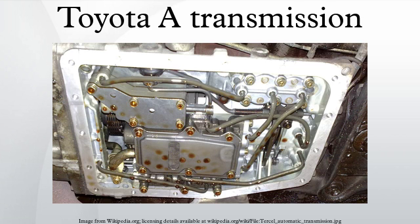FR transmission. AA80E 8-speed automatic transmission. Applications: 2007 to present Lexus LS460, 2008 to 2011 Lexus GS460, 2008 to present Lexus ISF, 2009 to 2013 Toyota Crown Majesta, 2014 to present Cadillac CTS. Gear ratios: the AA80E becomes the world's first 8-speed automatic transmission.